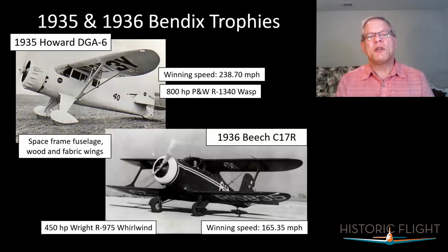So the Bendix Trophy races, being cross-country races, had been won by Thompson Trophy racer type aircraft, like the Gee Bee R-2 in earlier years. But in 1935, Benny Howard came forth with the airplane you see on the upper left there, Mister Mulligan, a very general aviation looking airplane. Space frame fuselage, wooden fabric wings, so kind of a retrograde step in some ways. But he was able to win the race. It was basically from the West Coast to Cleveland with an average speed of 238 miles an hour. And then Harold Neumann turned around and flew the same airplane in the Thompson Trophy race that year and won the race. So it was a very, very fast airplane.